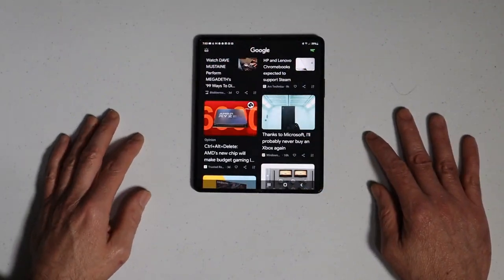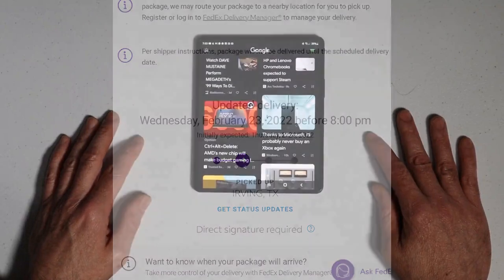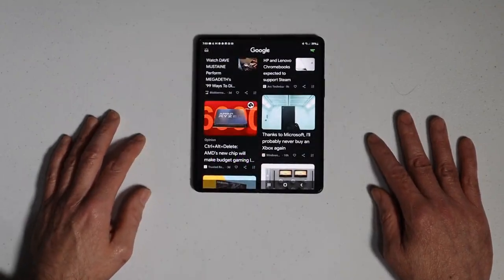If I sound a little excited today, it's because I just got my shipping notification for the Tab S8 Ultra, so I'm super stoked to get that in. But that's not what today's video is about.